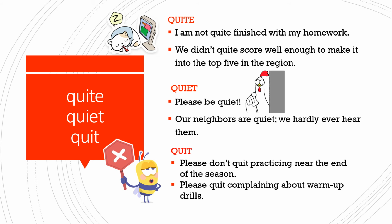So though you can't just place the word almost in place of the word quite, if you use almost to help you understand the sentence, it does make sense. It does still help you to understand it, if you can kind of add to the sentence, answer a question about the sentence. I'm not quite finished with my homework. Am I almost finished? Yes, I am almost finished, but not quite.